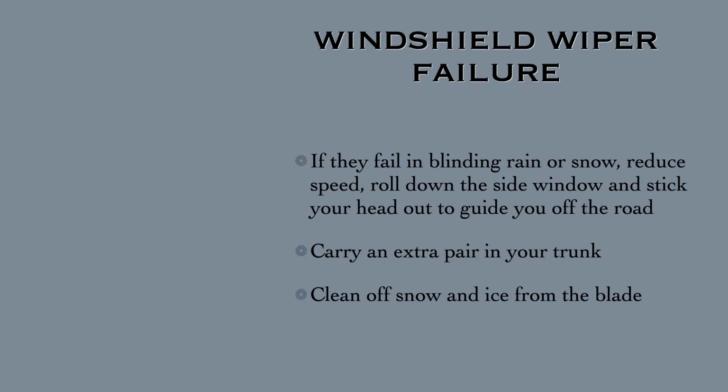Windshield wiper failure is usually a wiper motor. We're not talking about the rubber on the wiper blade not effectively cleaning the windshield. We're talking that the whole arm is not working. So you want to stick your head out to guide you off the road. But if it is a windshield wiper insert problem, the rubber blade, carry an extra pair in your car. So if you do have an incident where it's not cleaning properly, just put the new pair on.